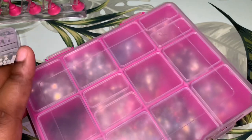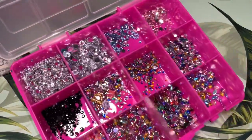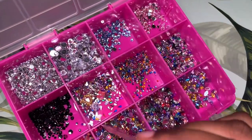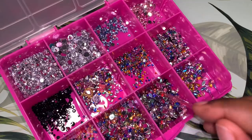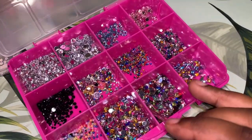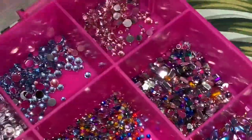The wheel did choose bling, so I want to use some silver bling or probably some actual color. Who knows? I will definitely see when I start doing my nail set. Y'all will see too. I have so many different sizes and shapes of bling, so I kind of use different shapes this time. So y'all just stay tuned.